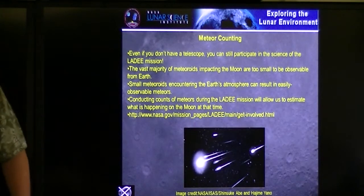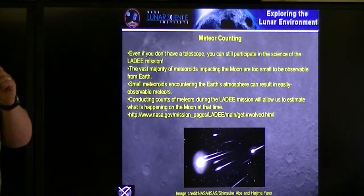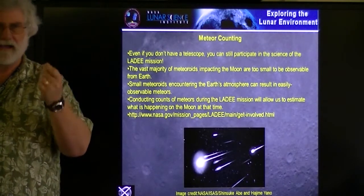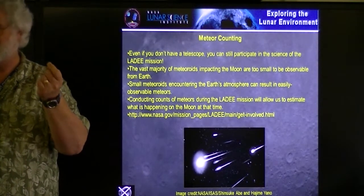But there are a lot of people who don't and who still would like to participate, and they can. Because it turns out the typical impactor, the most common type of impactor hitting the moon, has a diameter of 1 micron. And we would never see that kind of a flash from here on Earth.